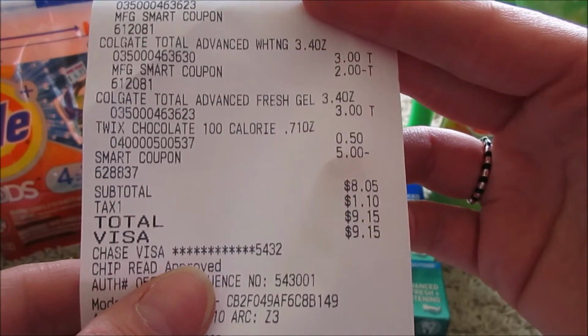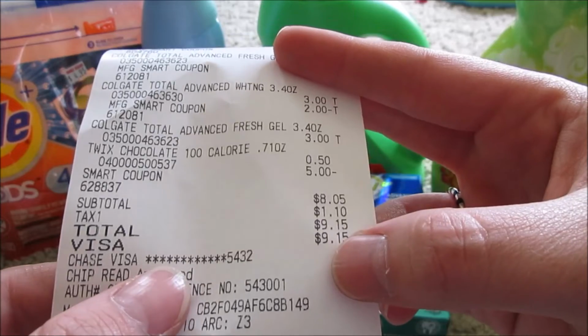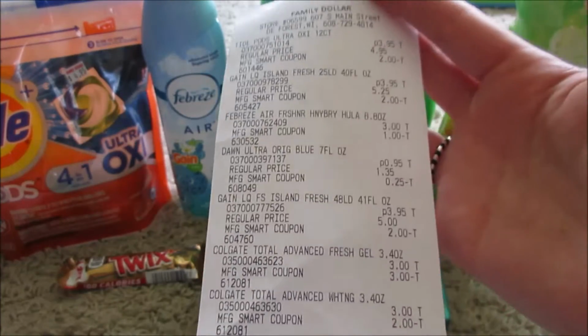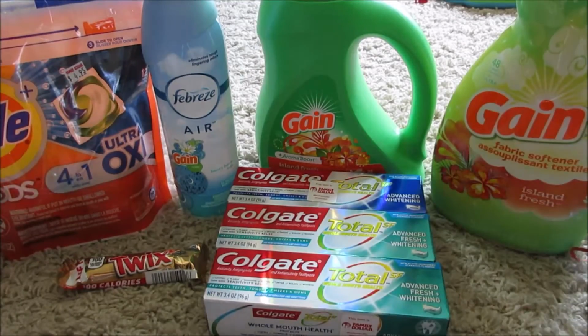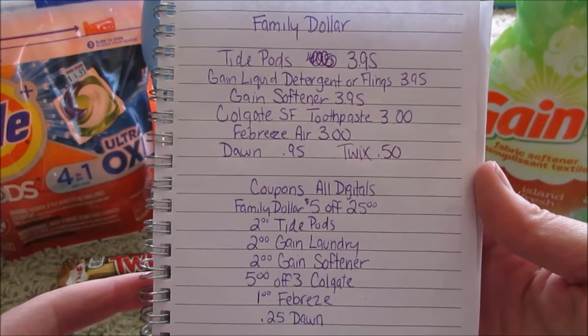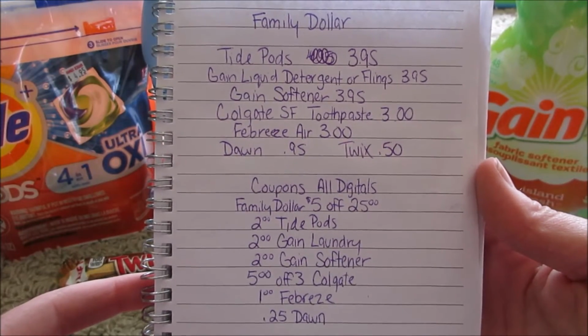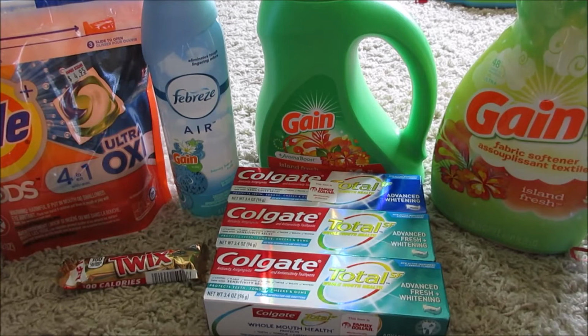So I got all this stuff for $9.15, which I was pretty excited about. I mean, all that stuff. So here is my breakdown. If you need to see the breakdown, you can just pause this video and do it exactly this way. But I think $8.05 for everything is a pretty good deal.